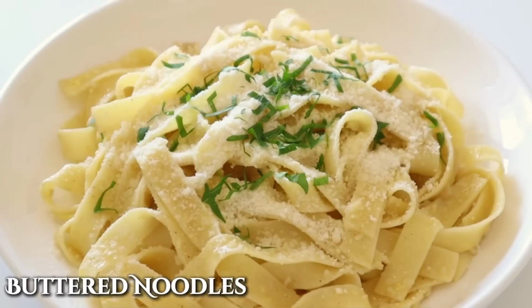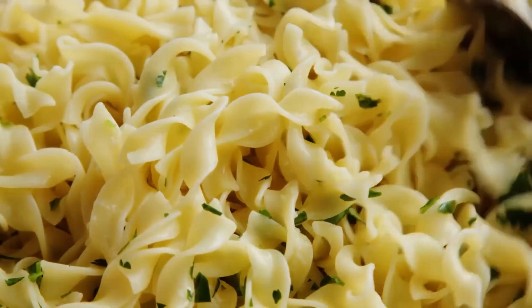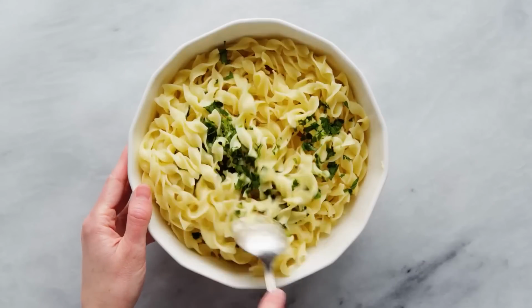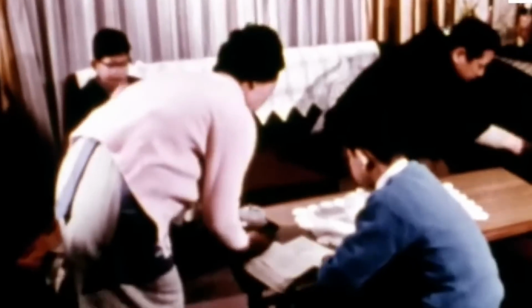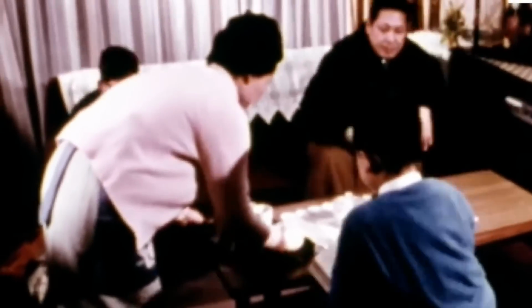Buttered noodles are a dish so strongly associated with the elderly that they even have another name. Introducing Grandma's noodles, which were a staple of any family gathering back when simple dishes like this were still enough to leave a great impression on everyone at the table.